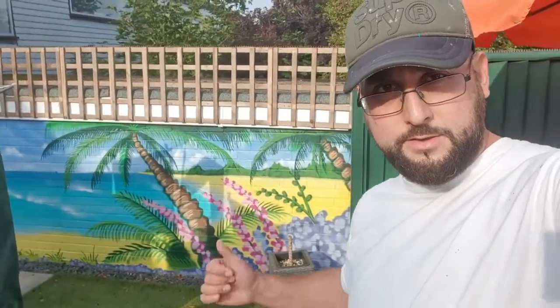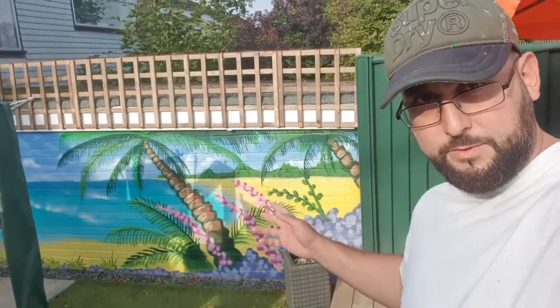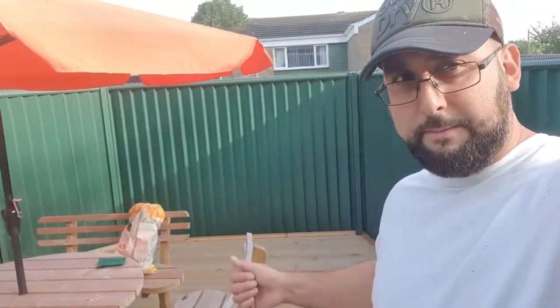And today I've returned to a previous client's garden. I painted this wall for them a few years ago, and I'm going to be painting the back of this metal fence. So I'm going to be using some Scotch pad and just going to sand down the metal just to key the surface so that the spray paint sticks to it.